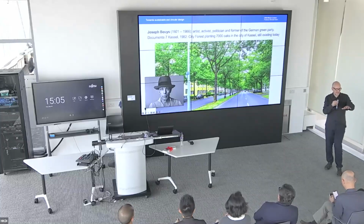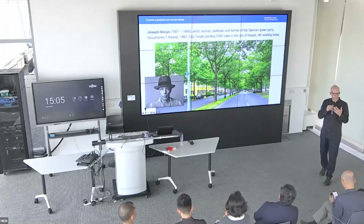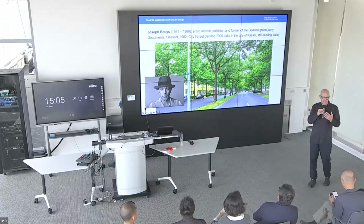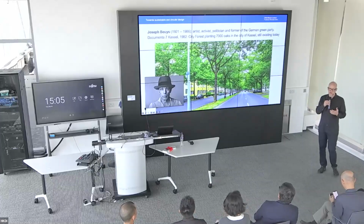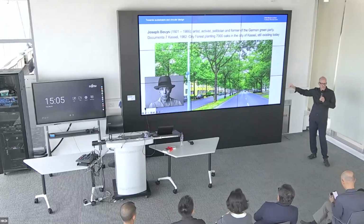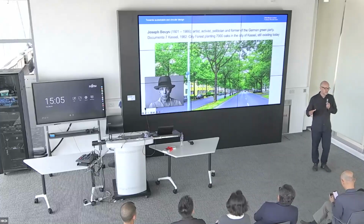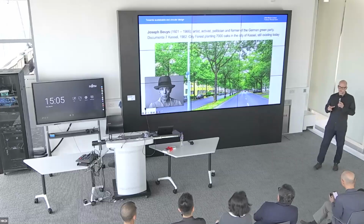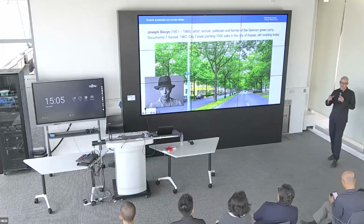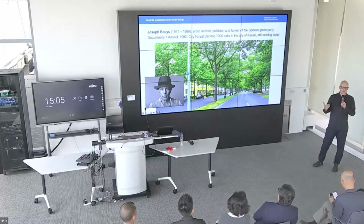So he planted as an art project, not as an ecological project. He saw this always as art. He planted 7,000 oaks in the city of Kassel. This is today. So that means these 7,000 oaks are still here today, and they completely changed the city. For him, it was an art project. It was not an ecological project. But the result is that the living quality in these surroundings is far better than in other cities.